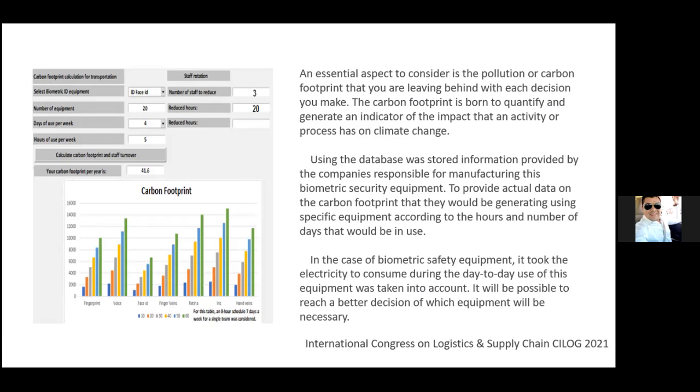In the case of biometric safety equipment, the electricity consumed during the day-to-day use of this equipment was taken into account. It will be possible to reach a better decision about which equipment will be necessary. Therefore, we can obtain equipment with more efficient readings and lower energy consumption. With minimum energy consumption, we add a lower impact on the carbon footprint at the industrial level. To calculate the footprint, the following aspects were considered: number of equipment, days of use per week, and hours of use per day.